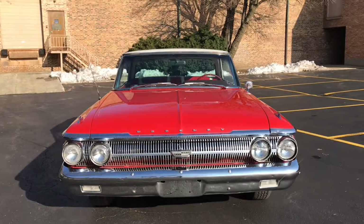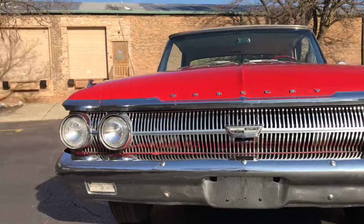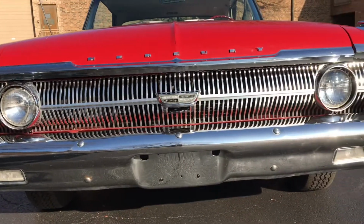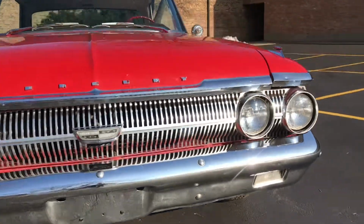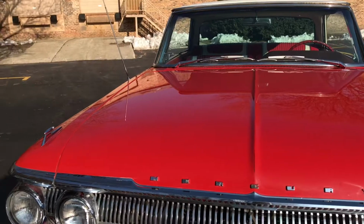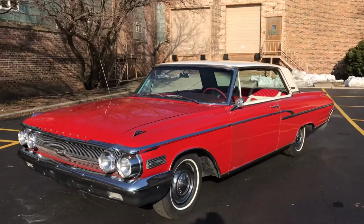This is our 62 Mercury Monterey 2-door hardtop. So this video will cover a few different things. First off, there will be a very slow-paced walk-around of the car. Following that, there will be a second walk-around, and I will show close-ups of all of the cosmetic blemishes. And then there will be some shots of the interior, as well as the engine.